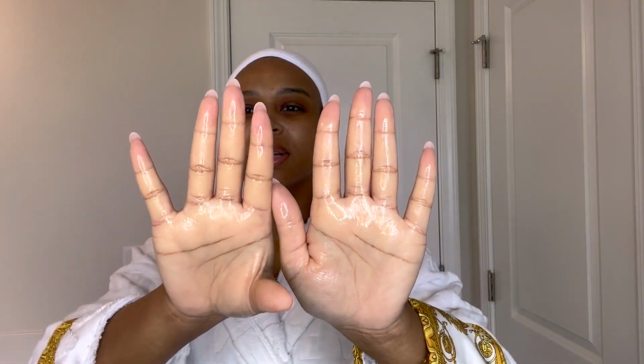And then just look how pretty the texture is, right? It looks like it's oily, but it's not because it's like an oil serum. It's a great mix. That's why you have to shake it up. I just love how that texture looks, and then placing it on the skin is just, oh my gosh.